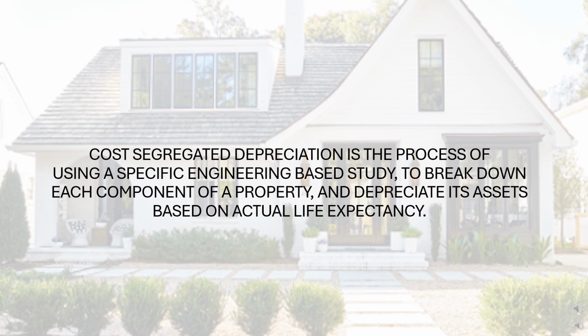Cost-segregated depreciation is the process of using a specific engineering-based study to break down each component of a property and depreciate its assets based on actual life expectancy. Windows don't typically last 39 years. Roofs don't last 39 years. Carpets don't last 39 years. Most components within a property don't last the entire depreciation schedule.